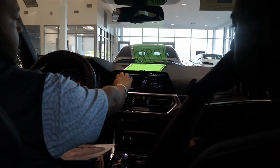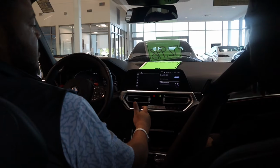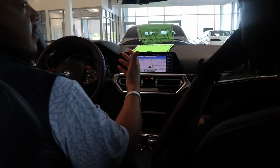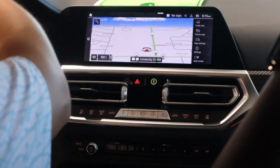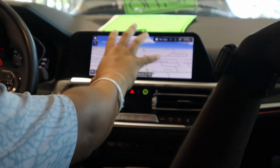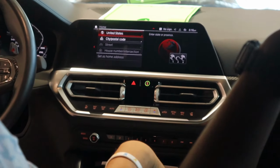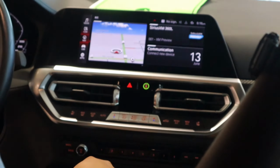So if we open up the map and you put directions in, say you want to go to Publix, you would say directions to Publix. And as you're going, it would show you in your head-up display, like turn left in 2 miles, turn right in half a mile, anything like that. It's not Apple CarPlay, it's BMW. It's wireless, yeah. So this is the BMW map, but you also have wireless CarPlay as well. You can connect it like you're connecting to Bluetooth and then have CarPlay connected.